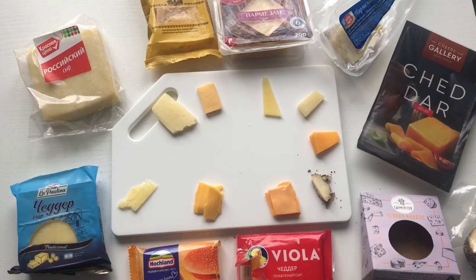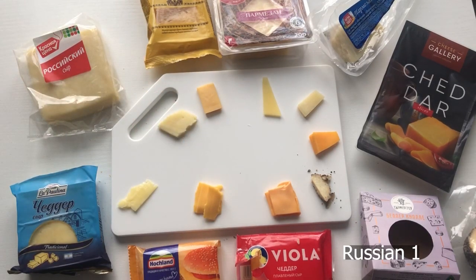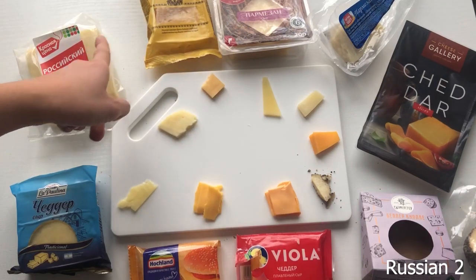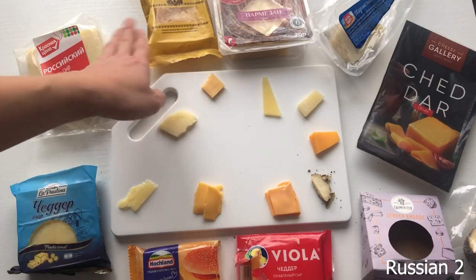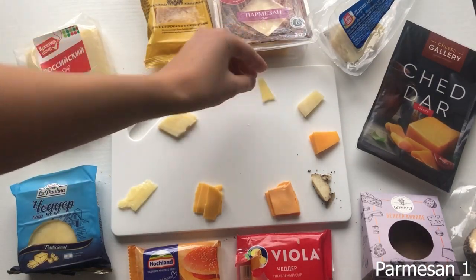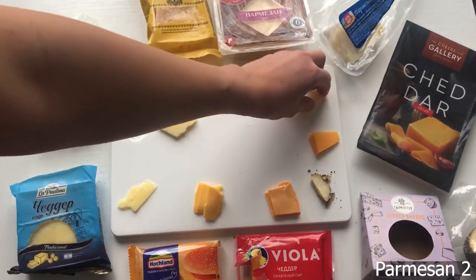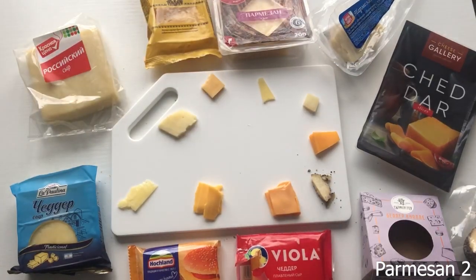Let's taste the cheese. It shouldn't squeak on your teeth. Russian cheese 1. Tastes delicate, salty, but pleasant, creamy. Doesn't squeak on teeth. Russian cheese 2. Despite the fact that it's more expensive than the first cheese, it squeaks on the teeth. The taste is the same. Parmesan 1. Solid, doesn't squeak. The taste is bright. Parmesan 2. I like the taste more than the previous one. Salty, doesn't squeak on teeth.